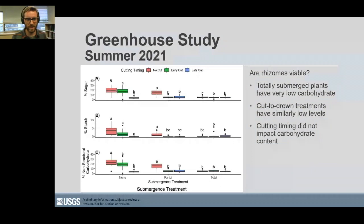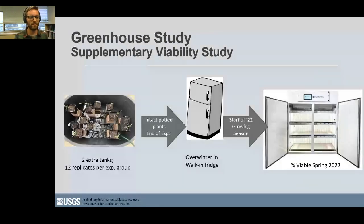In addition, we have also saved a couple of these tanks that were not used in that experiment, but had similar treatments applied to be able to get at this viability question in another way. So we've taken these plants and allowed them to senesce naturally outdoors, and then we overwintered them in the fridge. And this year, at the start of this growing season, we're going to put them in our growth chamber and see the percentage of those that re-sprout. So we can get a sense of viability that way as well.